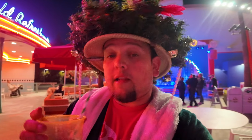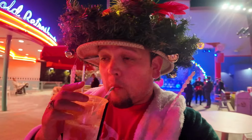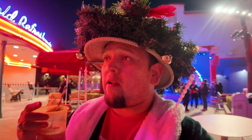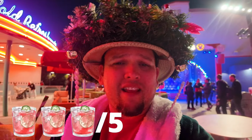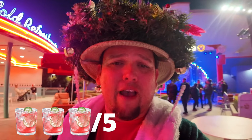So I ended up getting the Holiday Margarita, which is a pomegranate slush margarita. And as you can see, I'm already halfway done. It's pretty good. It's a little tart, but pomegranates tend to be pretty tart anyways. I'm not really tasting the alcohol, which could be a bad thing or a good thing, depending on how you think about it. But overall, I probably wouldn't get it again. It's really too sweet for me. But it was okay, so I'm going to give it 3 out of 5.